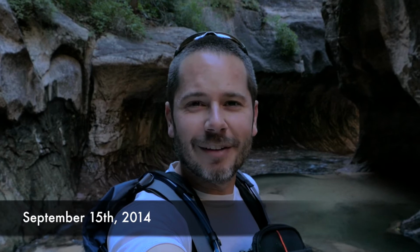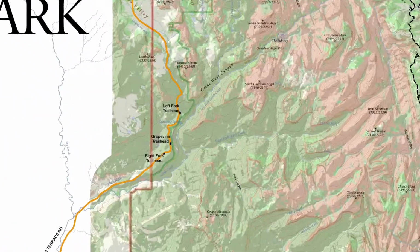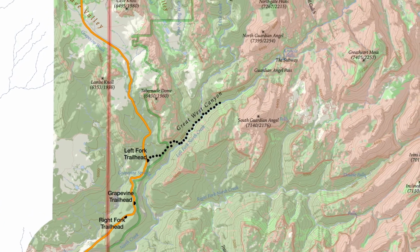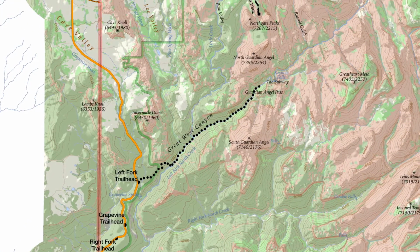What's up? This is Jake with Hike 734, and Kristen and I are down in Zion National Park, and today we did the Subway, which is in the Left Fork Trailhead, and it's actually a permit. We did the bottom up, which is not a canyoneering route, instead of doing the top down, which requires rappelling and all that kind of stuff.